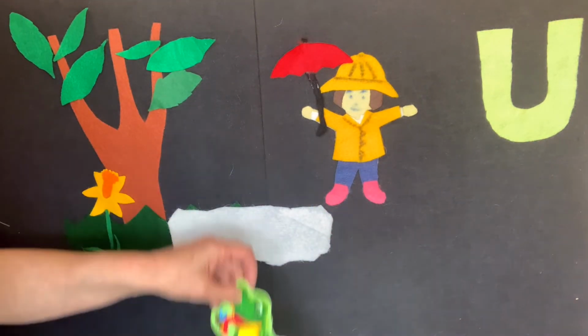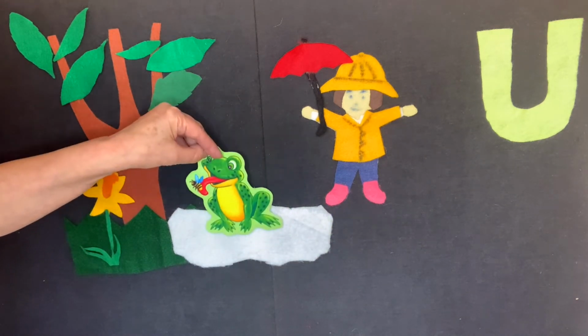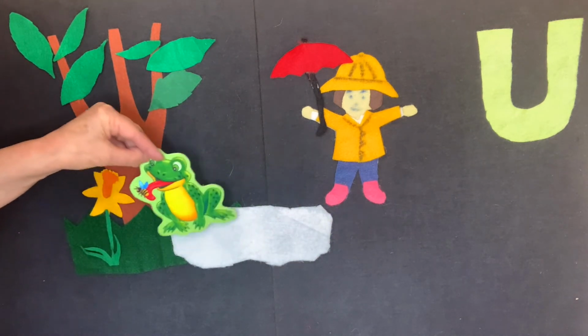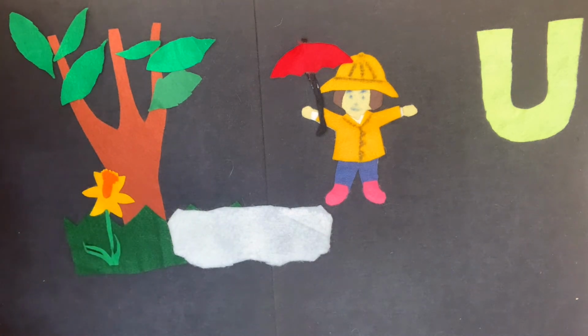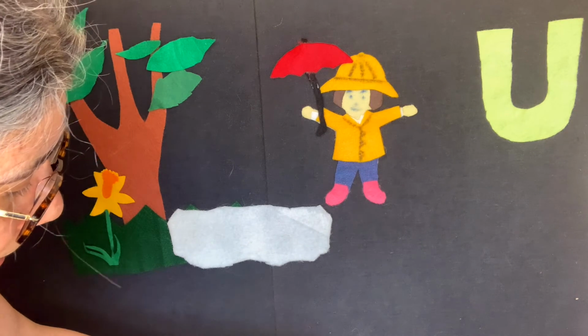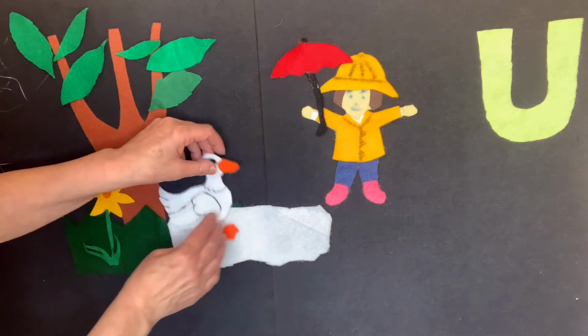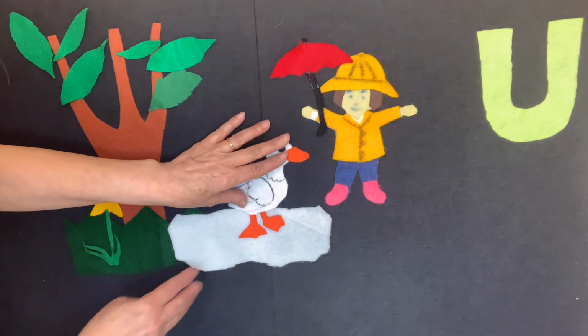They saw a toad, ribbit, ribbit, hopping along in front of them. "Toads love the rain," Mother said. "I still don't like the rain," complained Hilda. Hilda and her mother walked a little bit further and they came to a pond where a duck was swimming. Quack, quack, quack.